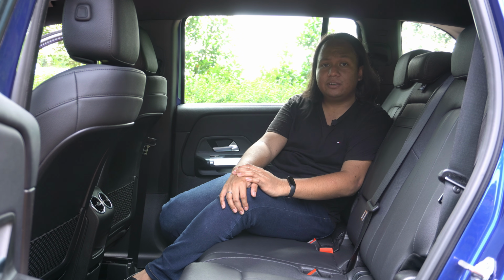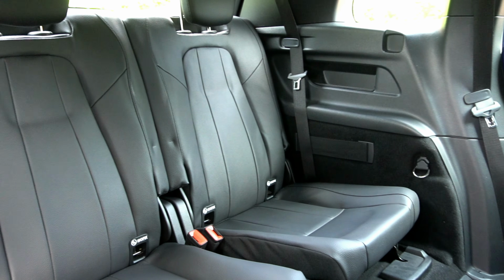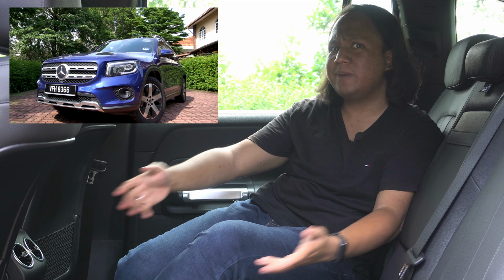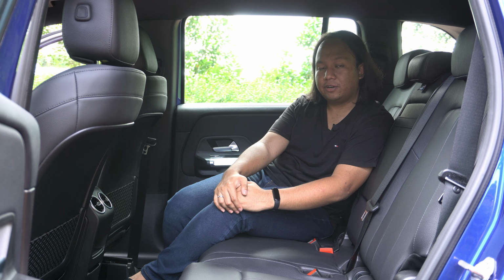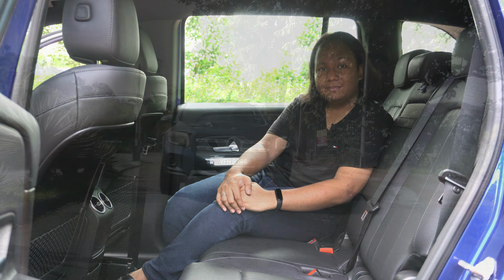It is worth noting, however, that although there are USB-C ports so that toddlers and children can keep their iPads and God knows whatever else charged up, there are no aircon vents, which means they may die of heat stroke. Anyway, I'm kidding, of course. This is a Mercedes-Benz. But anyway, enough about the interior and the lack of space in the third row and the lack of air conditioning vents for a car being sold in the tropical market. Let's talk about the driving experience, shall we?